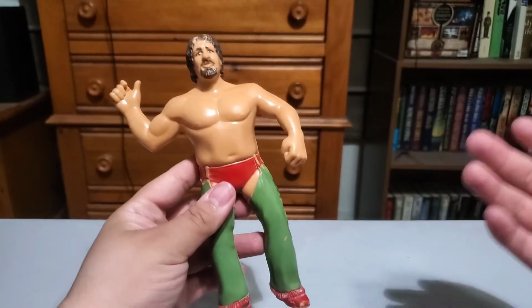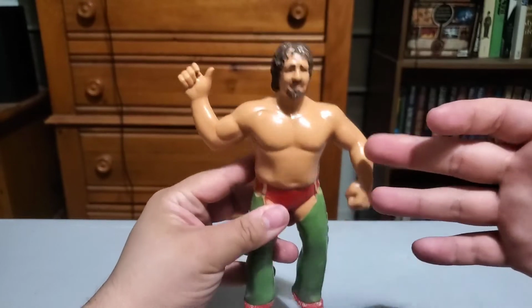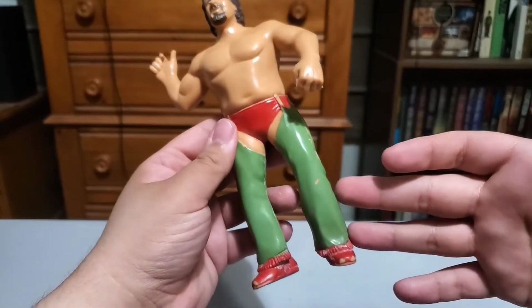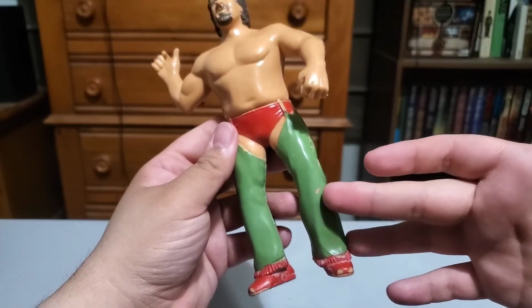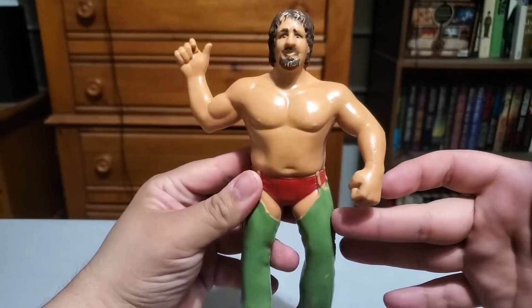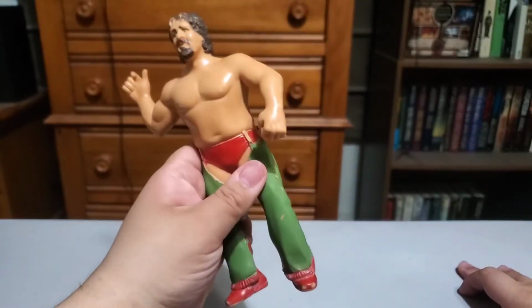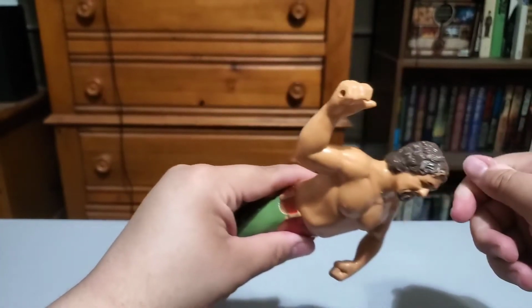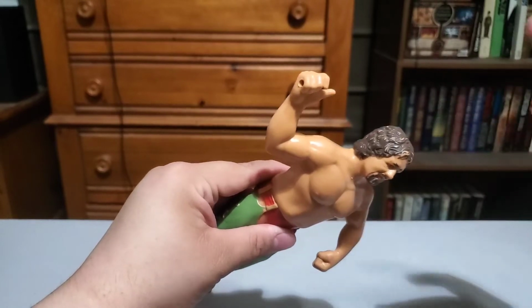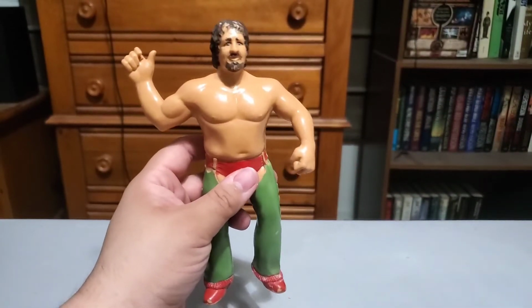Again, Terry Funk, kind of a weird one. You wouldn't expect him to be in the LJN line, but he was there just long enough to get a toy. So there you go. Looks pretty good. A little bit of paint loss here on the chaps and on the boots, but for the most part, pretty good. Hair has some paint loss, is what it is. The back looks really good. Again, a little dusty on the hair here. You can see where the dust wipes off. But there you go. These must have been sitting on the shelf.